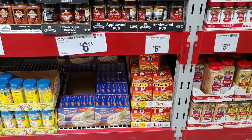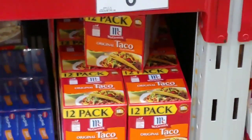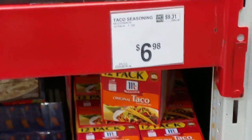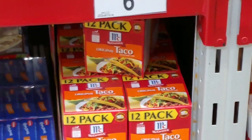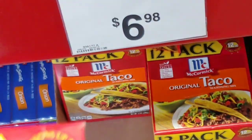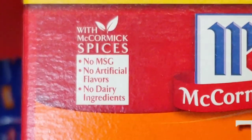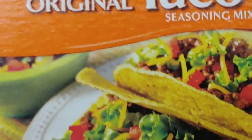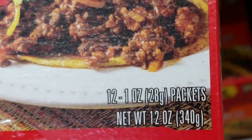Well, my eyes spied something interesting today, folks. Taco seasoning, 12 packs, $6.98. If you do the math, that's not a bad buy. And if you take a look, no MSG, no artificial flavors, no dairy. So these will last quite a bit. Of course, that best by is April 2021.